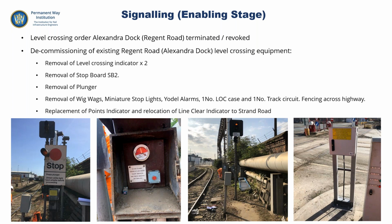So the commissioning of the project was actually September 2021, but in September 2020 there was an opportunity for a relatively large closure, like a week closure of the port because of maintenance of the biomass facility. So we took advantage of that to achieve some early goals for the project by decommissioning the Regent Road level crossing signalling equipment, which was one of the major goals of the project, and also a major operational constraint on departing freight trains being able to get up to speed.